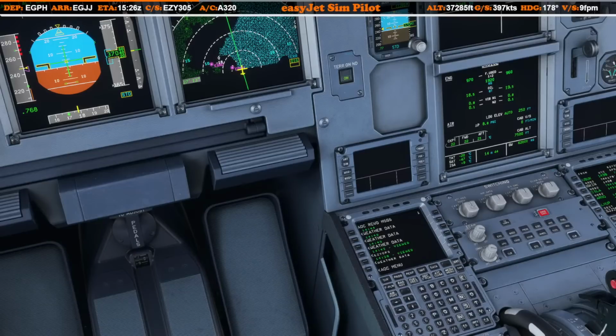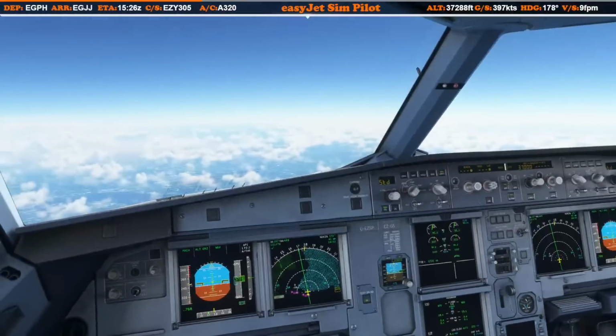So let's see. Bristol, that's wide open. That's fine. That looks like a great place to go if we can't get in at Jersey. Gatwick, also wide open. Jersey, still the same here, isn't it?